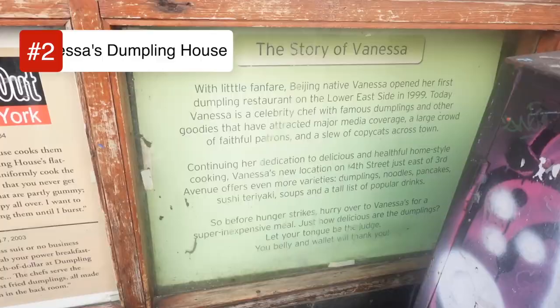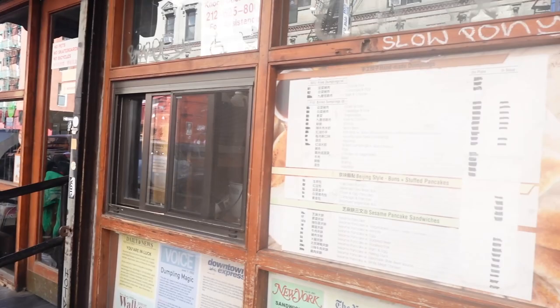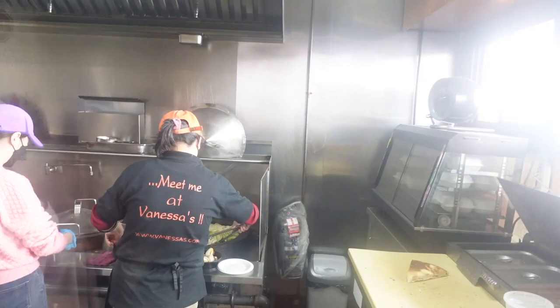Must be a good place. All right, stop number two, Vanessa's Dumpling House. They just brought in a tour of about 25 or so people. It's got to be really good. It's going to be cool. So, yeah, we got chive and pork. Going to compare it to Wo Hop, and we'll go from there. It's going to be tough to beat.